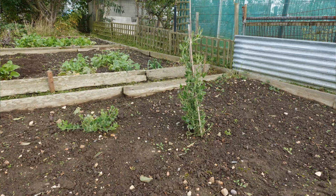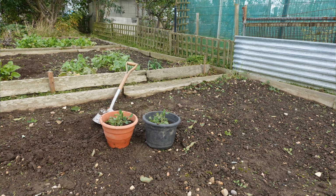So a couple of different sweet peas. There's a couple of sweet peas that have just popped up. I think they're self-seeded. They hadn't flowered yet, so I decided to put them in a pot, put them in the greenhouse to overwinter, cut them right back. Hopefully they will start to bloom next spring.